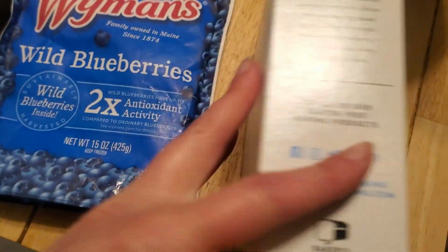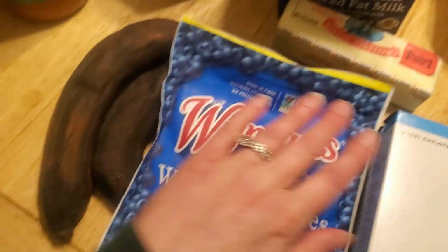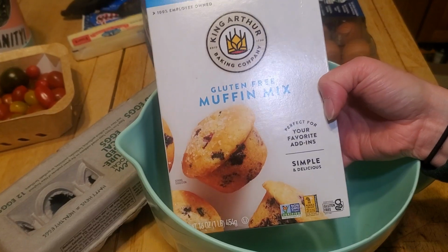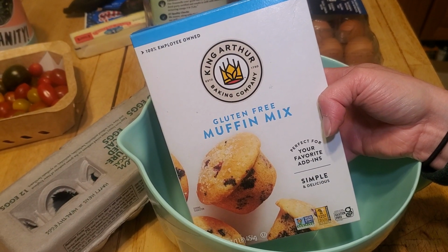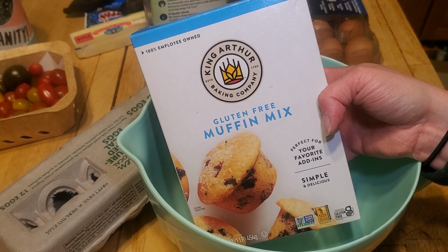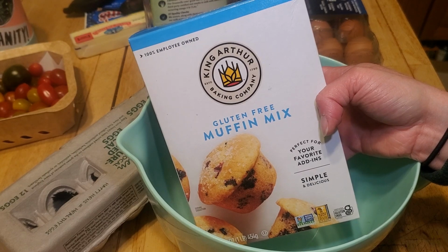This was a sale item. The use it up items are the rest of the things. So I'm making these gluten-free muffins. I'm using blueberries and bananas that are way past their prime. And I am not talking you through this. I will just show you it sped up.